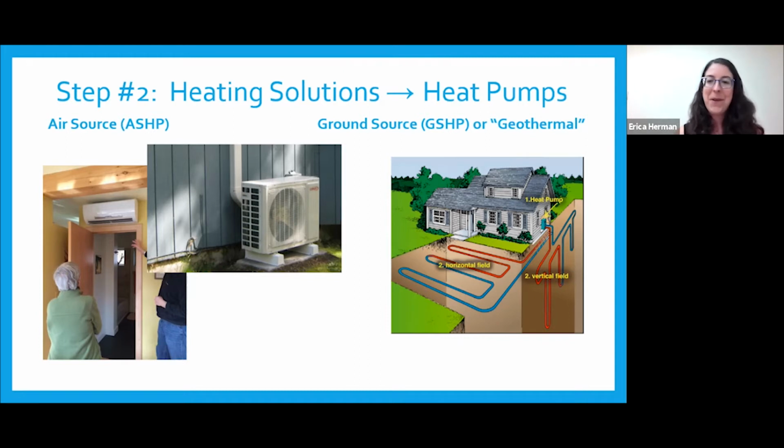All right, so you're like, all right, what about the presentation? I thought we were talking about heat pumps. Well, we're going to dive right in now, folks. So great heating solutions are heat pumps, and they come in two different forms. We have air source versions, and we have ground source versions. So let's dig a bit deeper.